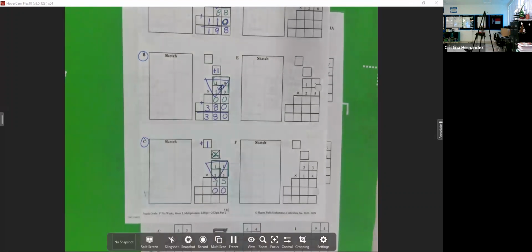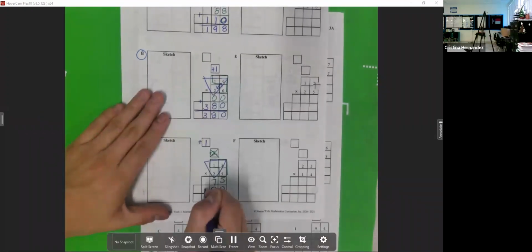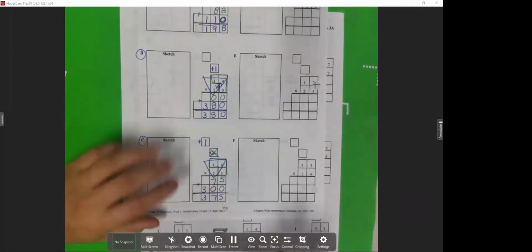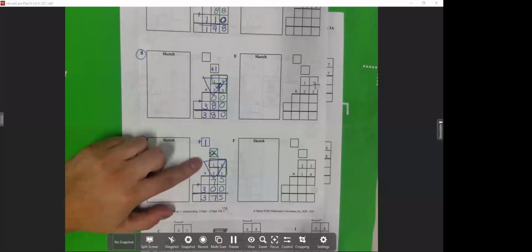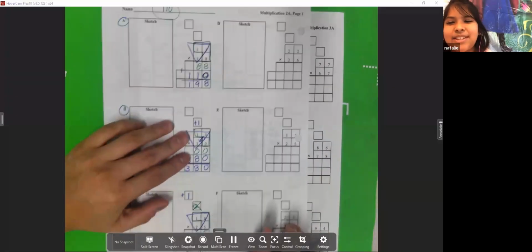And then it's 3. Why is it 3 and not 2? Well, because there's 1 on the top. Okay, just wanted to make sure. An extra 1. Okay. Yeah, I got all of them right. Are you doing it this way, Vida? Yeah. Well, okay. Actually, the area model. I got the same thing, too.